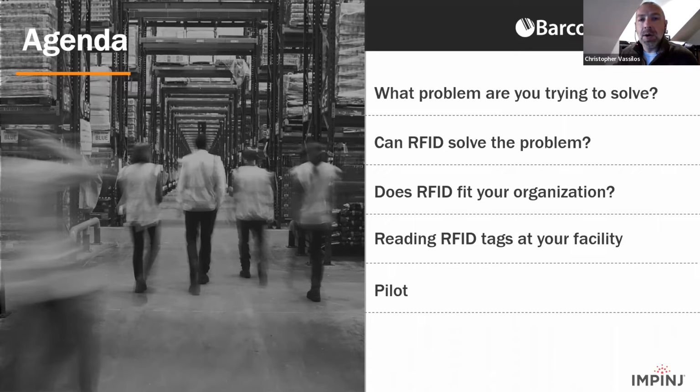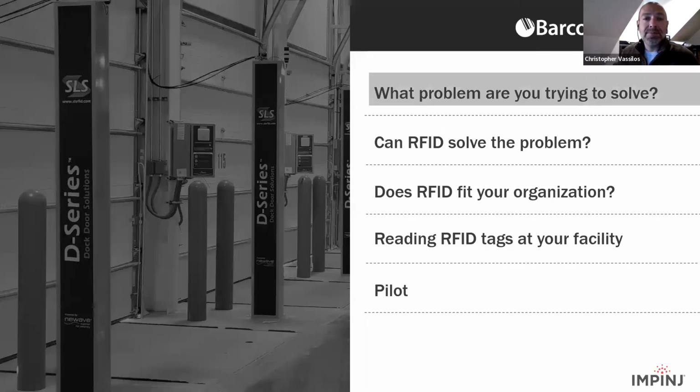And I just want to quickly go over the agenda today, which also covers our process. So these are: what problems are you trying to solve? Can RFID solve your problem? Is it a good fit? Does RFID fit your organization? And reading RFID tags at your facility, and then talking about the pilot phase of RFID implementation.